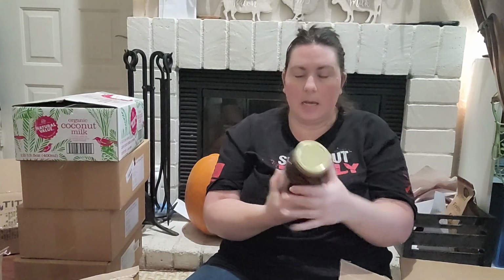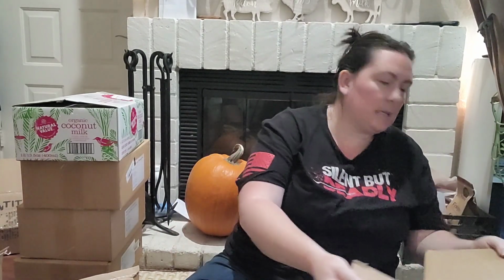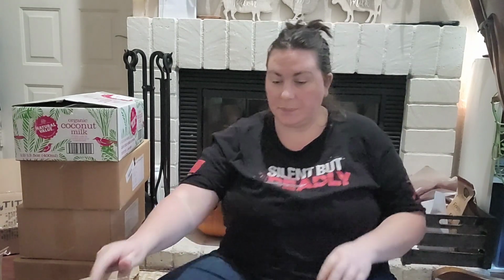I got a 3-pound bag, and then some more honey, orange blossom honey, because it is the best.